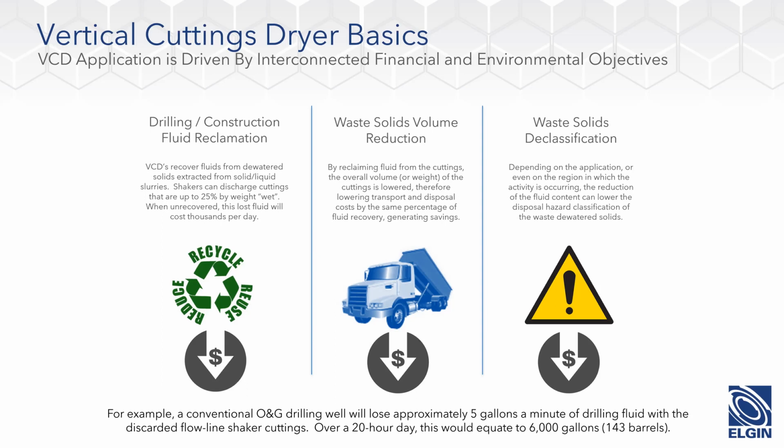And if you were to just look today, even though I know it's been fluctuating all over the place, even if you used $100 a barrel times that 143, that's $14,000 in fluid losses that could be accounted for every single day that you have those fluids being excavated or expelled with the cuttings that would be untreated.